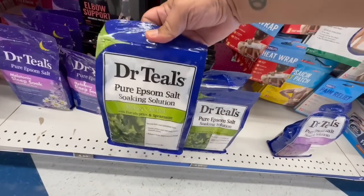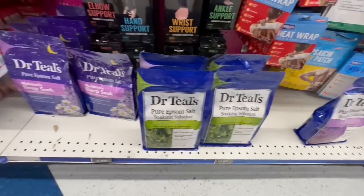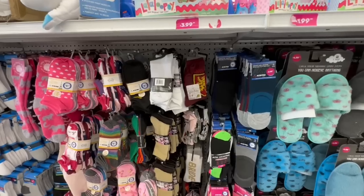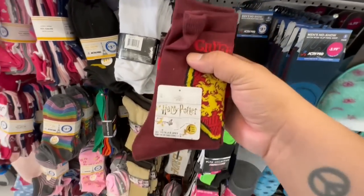Oh, look what they have. They have the Dr. Teal's pure Epsom salt for $5.99. That is a really good deal, actually. So they have them here in the medical. Oh, look, they have Harry Potter socks. How nice. Oh, how cool is that?